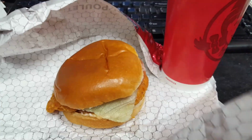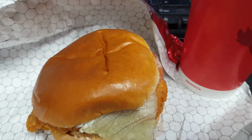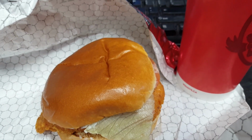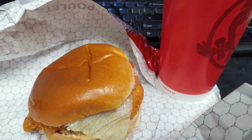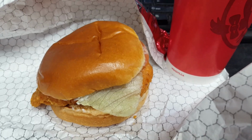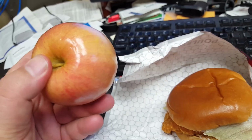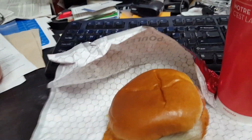And I present to you the spicy chicken from Wendys. I usually go with the Asiago because it's got the Asiago cheese and the bacon on it, but the spicy ones are on sale this month for $3, so you can't beat that. And it's not all bad because I bring my apple and I had a banana earlier.